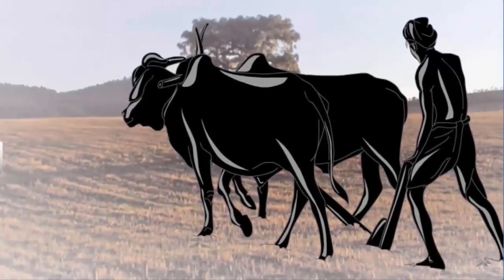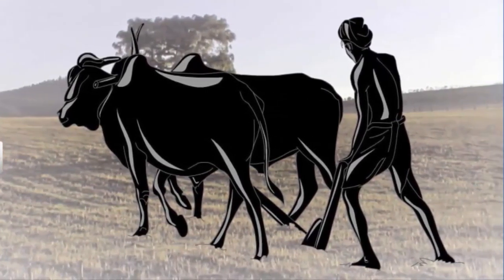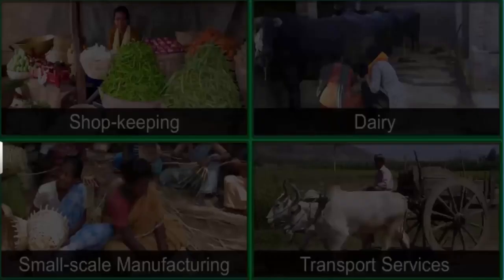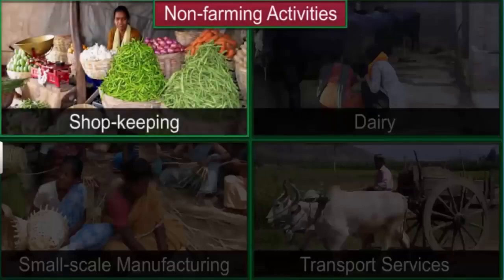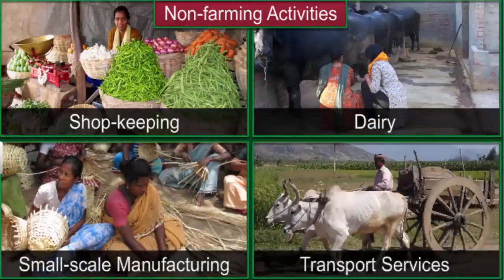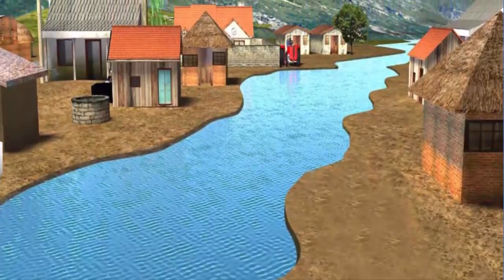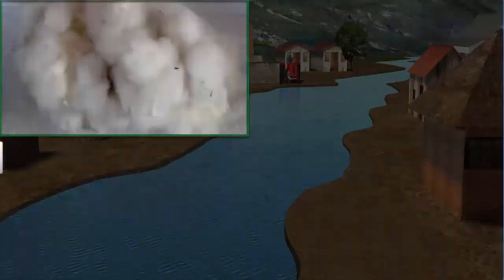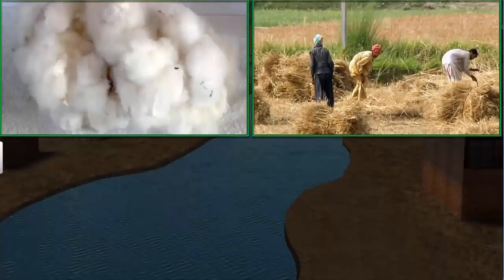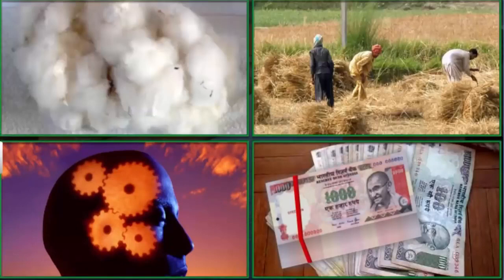If you think all people in villages are farmers, you are not quite correct. Just like other villages in India, people in Palampur are engaged in several non-farming activities like shopkeeping, dairy, small-scale manufacturing, and transport services. All these production activities require natural resources like land and water, man-made resources like raw material, human effort and intelligence, and of course, money. In the subsequent modules, we will see how these resources are used to produce goods and services in Palampur.